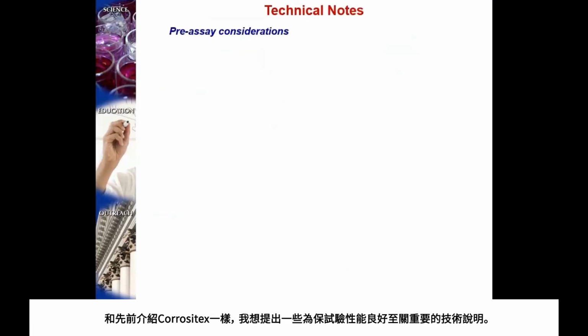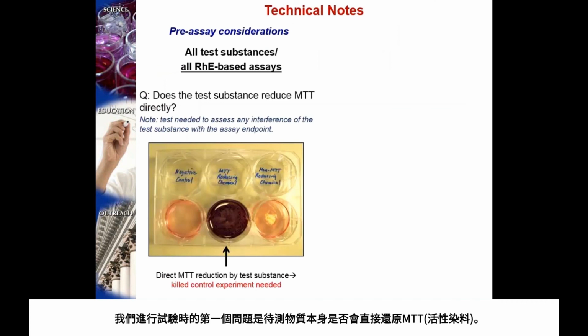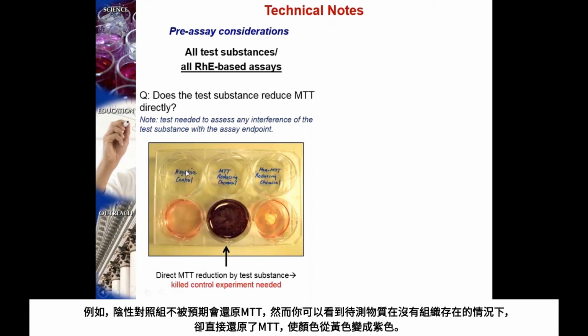As with Corrositex, I would like to address a couple of technical notes that are critical for the good performance of the assay. The first question that we ask when working with substances is, do the test substances reduce the MTT directly? In certain situations where the test substances manage to reduce on their own the MTT from a yellow color to a purple color, we have to address that properly in the lab because it is an artifact of the method. For example, the negative control is not expected to reduce MTT. However, as you can see, this test substance on its own, in the absence of the tissues, reduced the MTT from a yellow color to a purple.